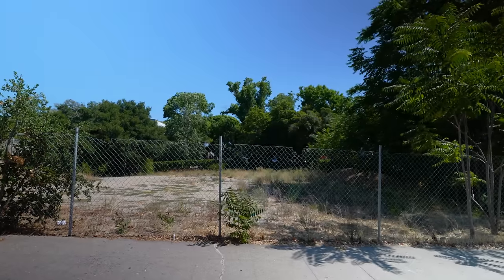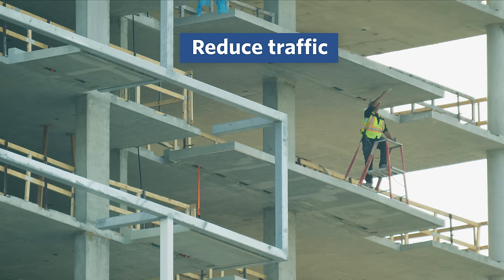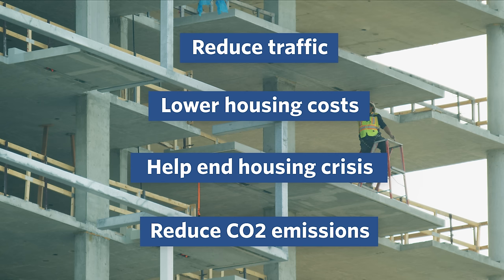In fact, vacant lots in urban areas could be the answer to some of our city's biggest problems. Building new housing in existing urban areas can reduce traffic and commute times, lower housing costs, provide much-needed housing to help end the housing affordability crisis, and reduce urban carbon emissions. Many of these advantages are because the alternative is much worse.